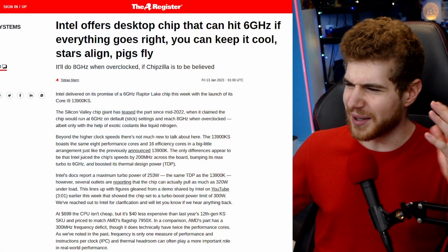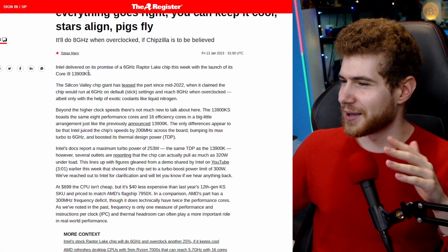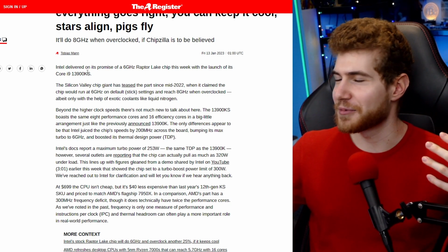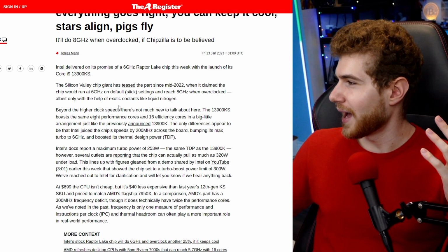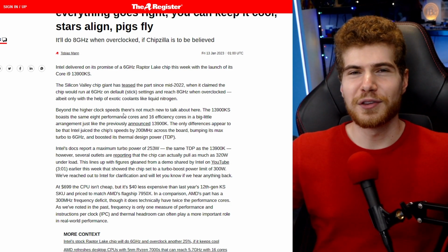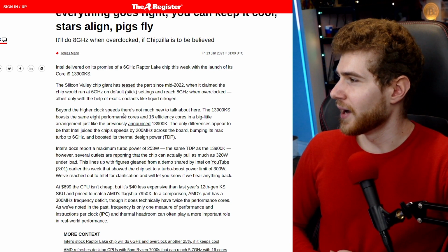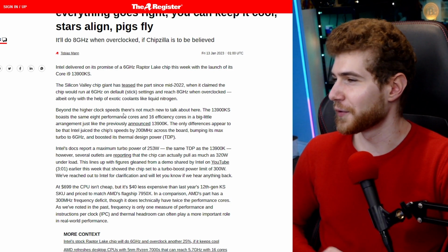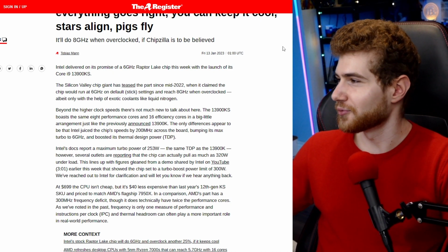So please don't give in to the hype that Intel is trying to create for this chip, as it really doesn't make much sense. I mean, this is the version of the 13900K that comes without the graphics, and it's actually more expensive for some reason, although it does run 200 MHz higher, and technically yes, it does hit that 6 GHz barrier. That is very impressive, but here's why it just really doesn't matter.